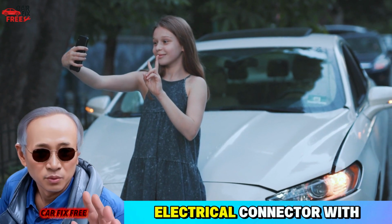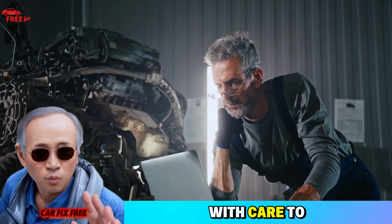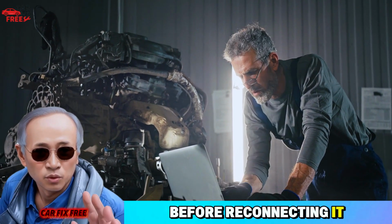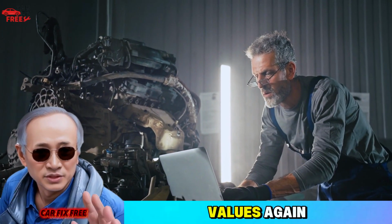Carefully disconnect its electrical connector with the ignition off. Handle this connector with care to avoid damaging the contacts. Wait 5 minutes before reconnecting it firmly. This manipulation forces the sensor to find its reference values again.